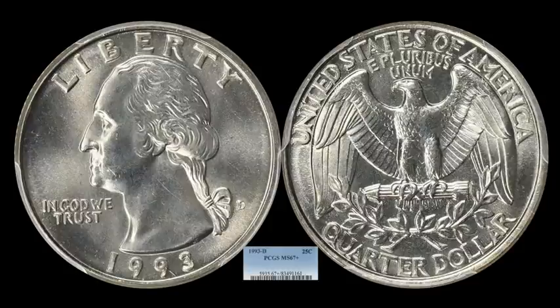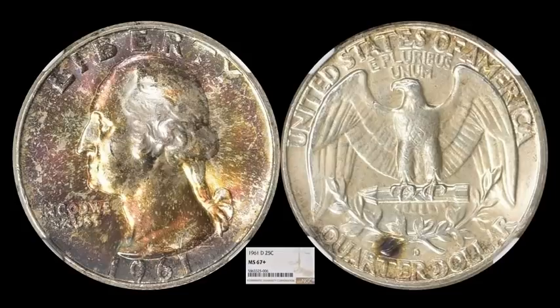And he's selling all of his finest material on here, and we've seen that the last number of weeks. This one sold for $3,152.25. And the next one that we have here is just a really original 1961D.